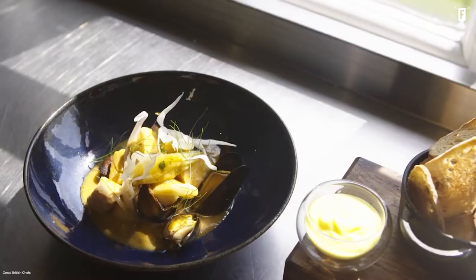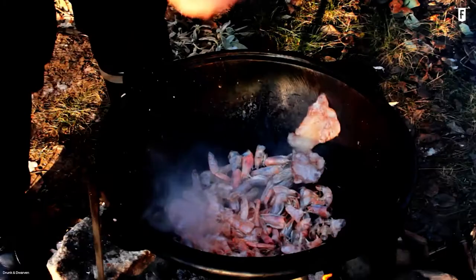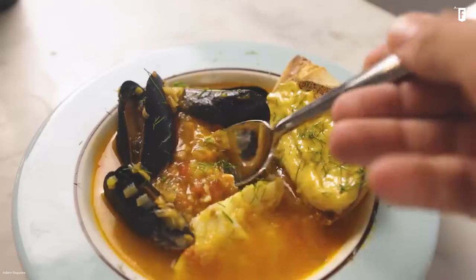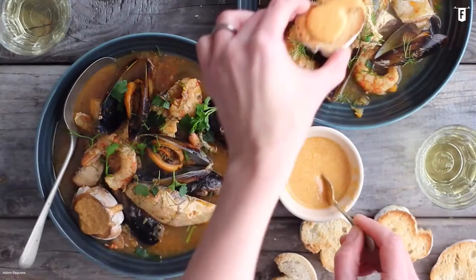It is believed that bouillabaisse was born in Marseille in the 18th century as a way to use the leftover catch of the fishermen that they deemed not worthy enough to be sold at the markets. What used to be a soup with rustic origins evolved to be a luxurious menu item in various restaurants, since a single bowl is an ocean of seafood feast.